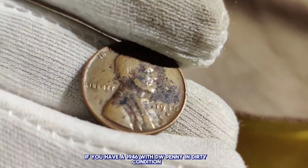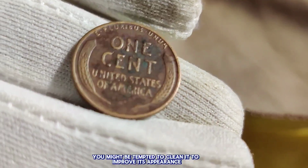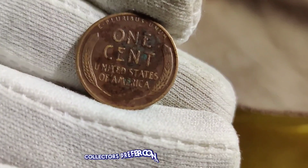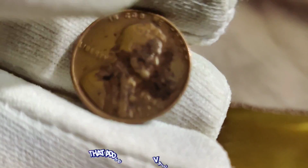If you have a 1946 D wheat penny in dirty condition, you might be tempted to clean it to improve its appearance. However, a word of caution: cleaning a coin can often reduce its value. Collectors prefer coins in their original state, as cleaning can remove the natural patina that adds to the coin's character and historical value.